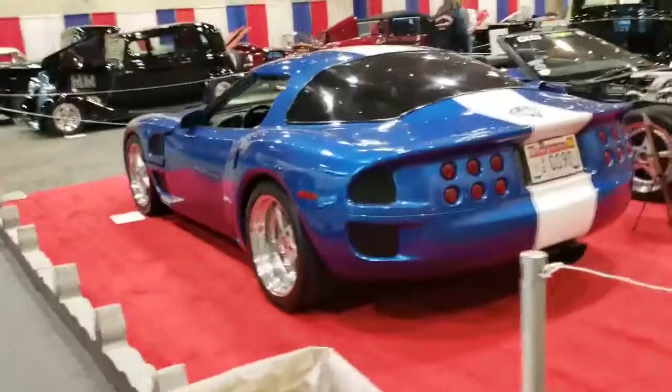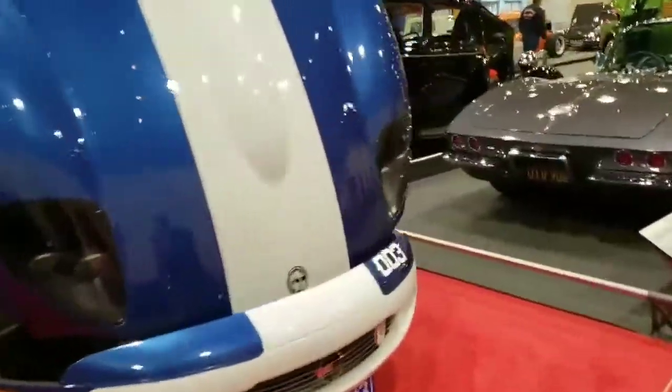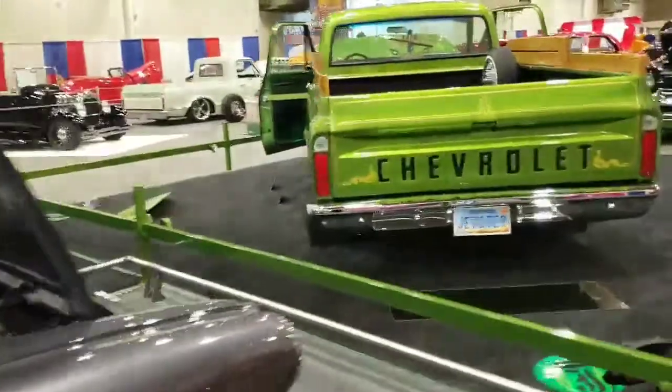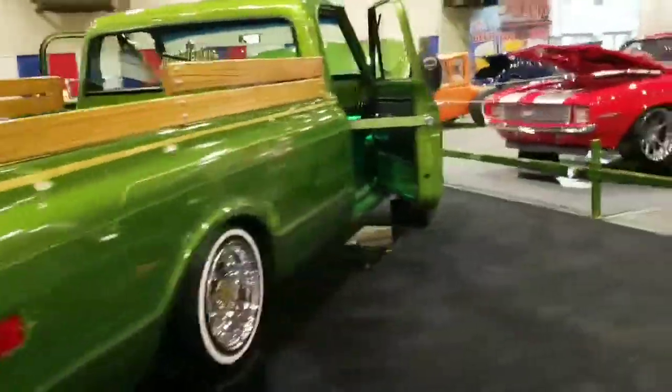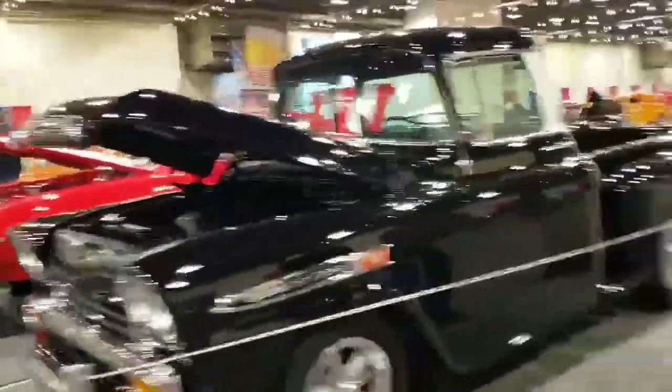Sorry you guys, I'm not going to be able to give you a whole lot of rundown on each car. I just want you to see them. We're just going to zoom through here and get all of these before all the crowds come in, because it gets crazy.